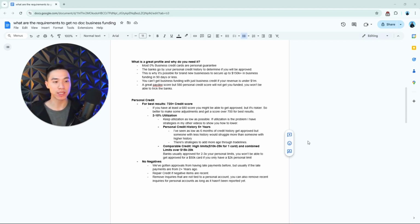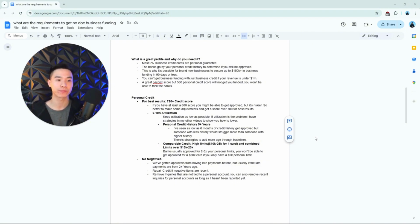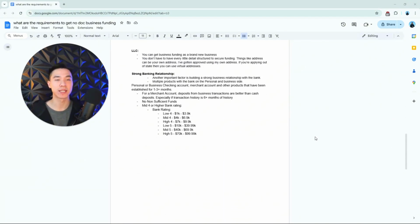So an example of this is if you apply for a card and get approved, the inquiry is shown, but the account has not shown on your credit report history yet. Then you go remove that inquiry before the account reports on your credit report. All right, so our next thing is going to be about your LLC, your business.